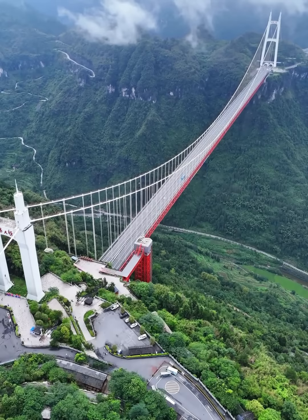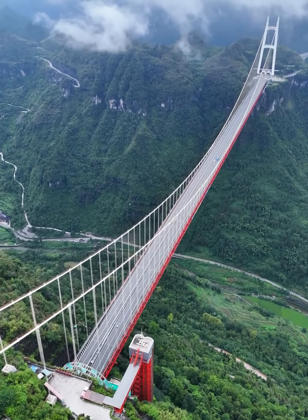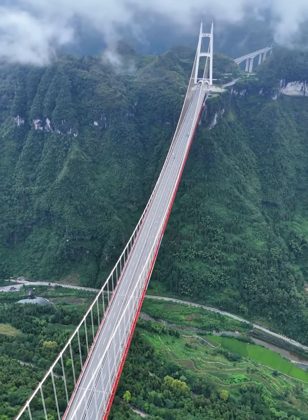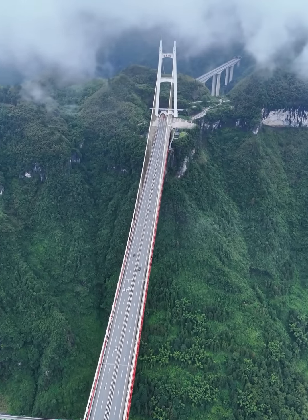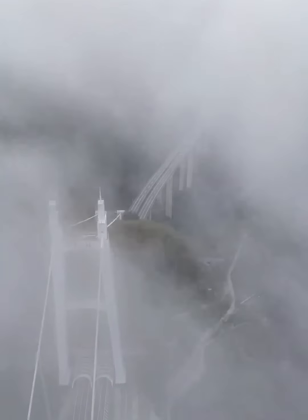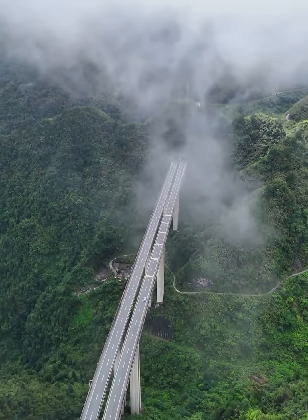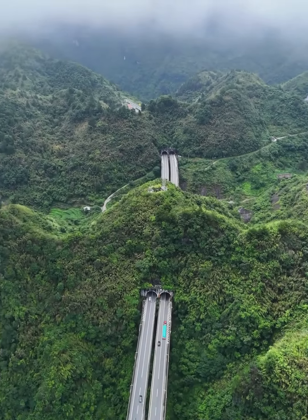The upper level allows 200 vehicles to pass at the same time, and the lower level can accommodate thousands of people. Since its completion, this bridge has shocked the world and won 4 world firsts, fully demonstrating the strong strength of China's infrastructure. The main span of the bridge is 1,176 meters and the bridge deck is 24.5 meters wide. Construction began in 2007 and was completed and opened to traffic in 2012. It took 5 years and the total cost was 1.5 billion yuan.